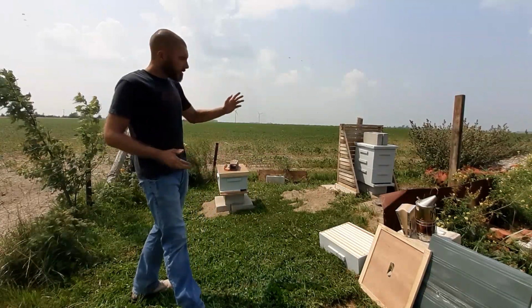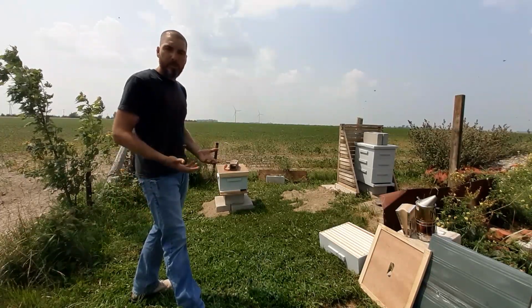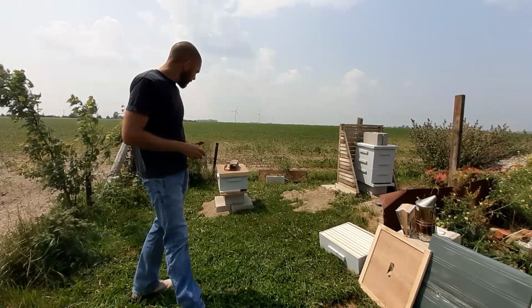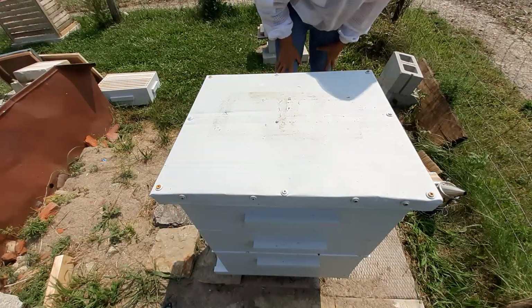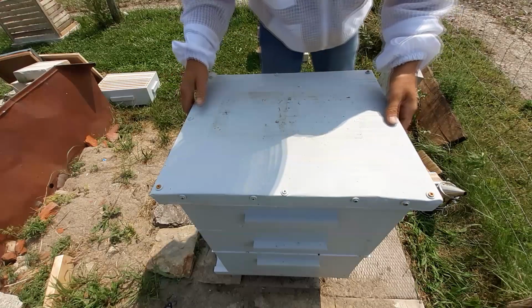So I'll take some frames from this hive and give them to this hive to help give them a boost because it is late in the year. Give them the new inner cover, a new lid, and see what's going on. All right, so this is the original hive that we're gonna get into first. Let's find out what's going on in here.